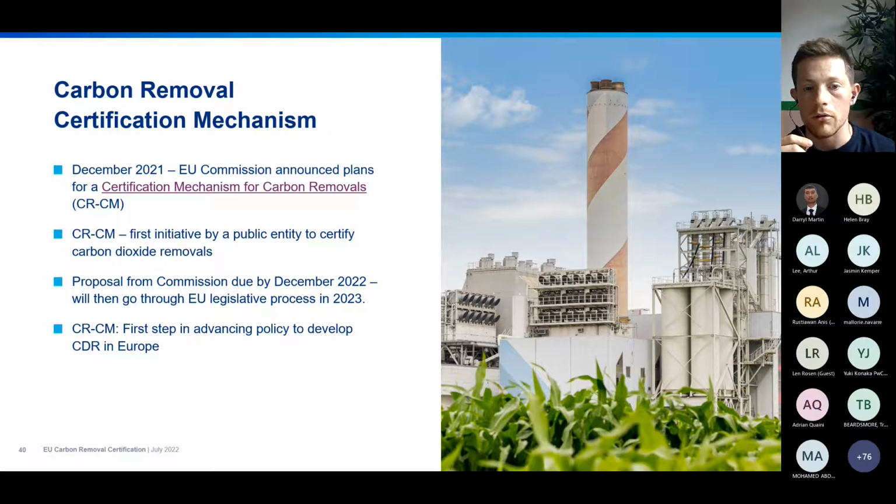And the idea behind it is that eventually we need to get into funding carbon removals with policy incentives. But before we get there, we have to have an accounting mechanism set up with a clear regulatory framework in terms of actually determining how or when a ton of CO2 is removed, and having a certification process for this also to be developed. So the Commission is actually working on this at the moment.